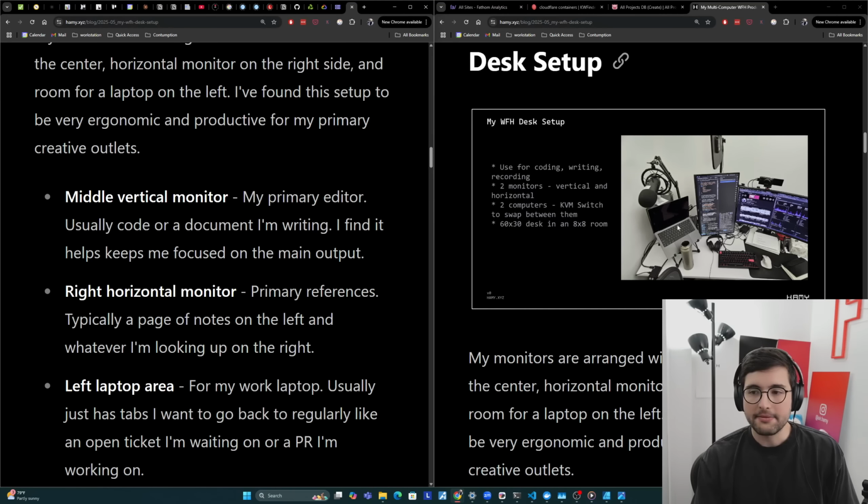And then finally on the left, we have my work laptop. When this is on, I do keep the screen on, and usually I just hold tabs that I might want to reference regularly. So if I have a ticket open and I'm waiting on someone to respond, I might keep that open. Or if I have a few PRs that I'm waiting on getting reviews for, I'll keep those so that I can look back on them when I have some free time. But usually I don't do a majority of my work on there. It's really just for reference if I need it.